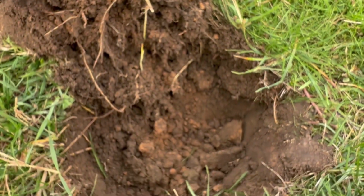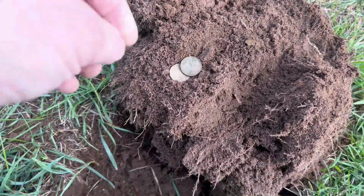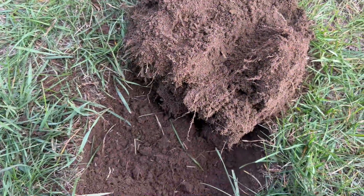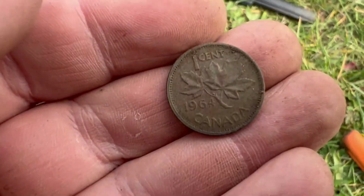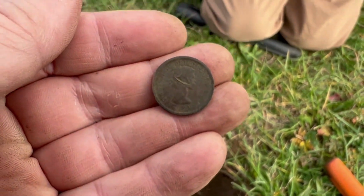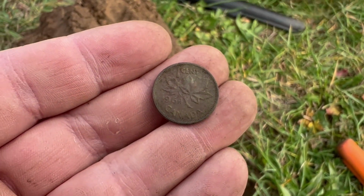All right, let's keep finding more, man. Let's do it. Got a couple more pennies, just 1980s, 1990s. Nothing exciting. Just keep looking. Today is a day of pennies. 1964, you said? Yep. Young Queen Elizabeth? Yeah, there she is. Young Liz, everybody, 1964.